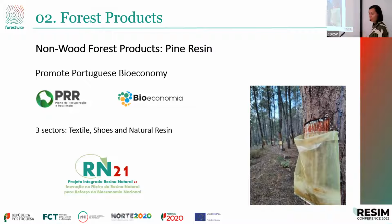So the aim of this project is to not only promote the activity of resin extraction with forestry measures designed to potentiate resin production, but it also has a strong industry component to optimize and capacitate the first and second transformation industry.